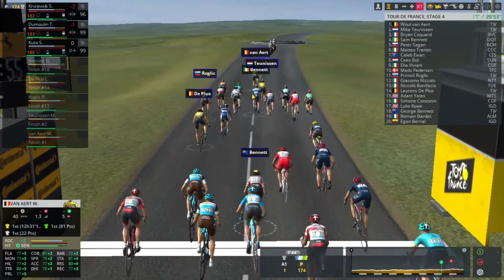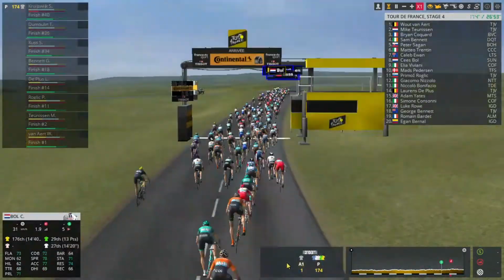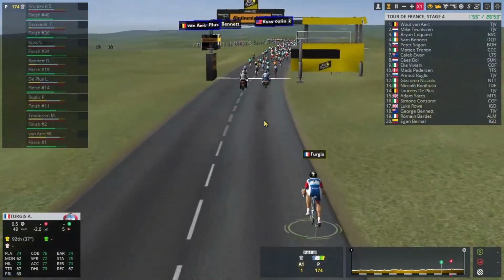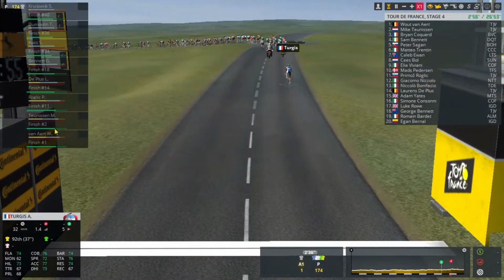Ewan just faded terribly. I don't even know. Ewan finished in 7th, so not a good race for him. Only one rider on the stage in time, and that's Anthony Turgis, who obviously wasn't going to win this race anyway. So, we've won 3 of the 4 stages.